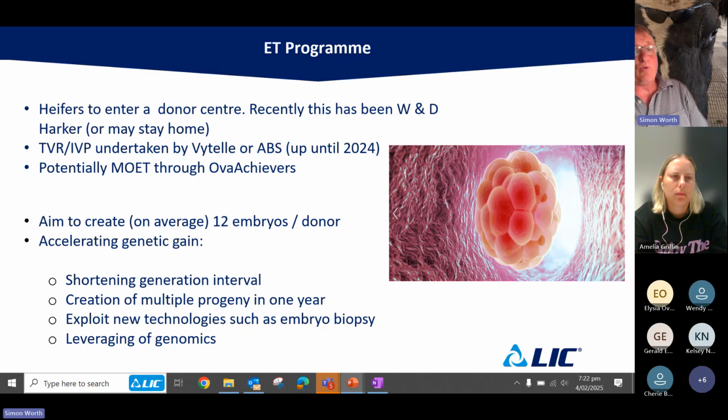Yeah, I guess just a couple of points there around utilising heifers. It is about accelerating genetic gain. And if you think about the breeding model, then generation interval plays a really big part in that. So if we're using the youngest heifers and using the youngest bulls, then the foot just goes down a little bit harder on that pedal. So there is the opportunity to be creating multiple bulls and heifers in one season.